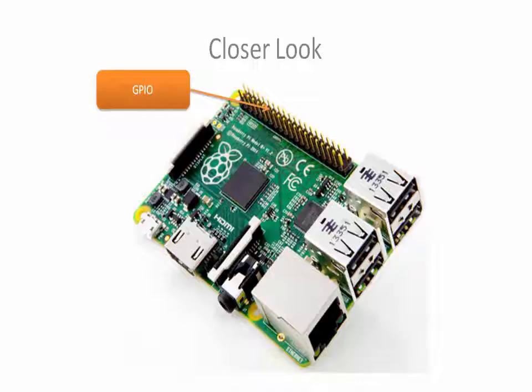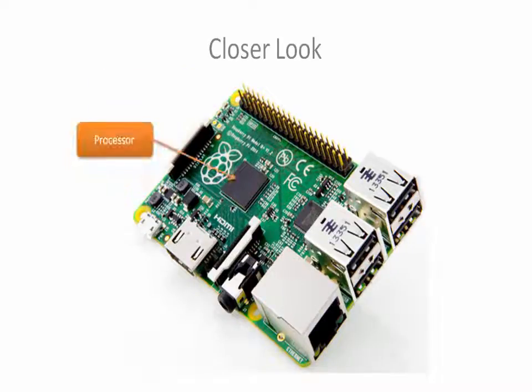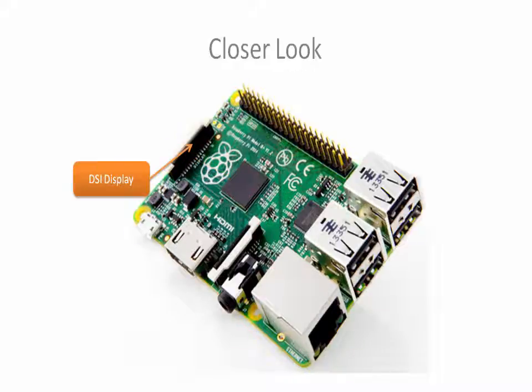So if you want to give it a try to connect sensors with this GPIO pin, then you can always go ahead, and it's a very easy thing to do, because you will always find documents available, because the Raspberry Pi community is one of the very active communities out there on the internet. And this is the processor, which is actually in the center, and this is the display.